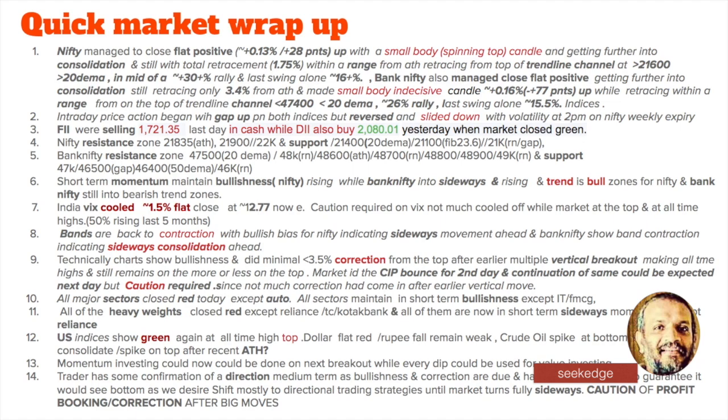Look at the major sectors, all of them closed red today. Major industry sectors like IT, metal, and so on. Except auto, all of them closed red. All the major industries maintain bullish momentum in the short term, which is positive, except IT and FMCG, which have slipped into sideways. The heavyweight stocks like HDFC, Reliance, ICICI Bank all closed red today, except Reliance, ITC and Kotak Bank. So Reliance is really doing good. It's holding on. That's probably the only major heavyweight holding up the market. Others are all sideways.